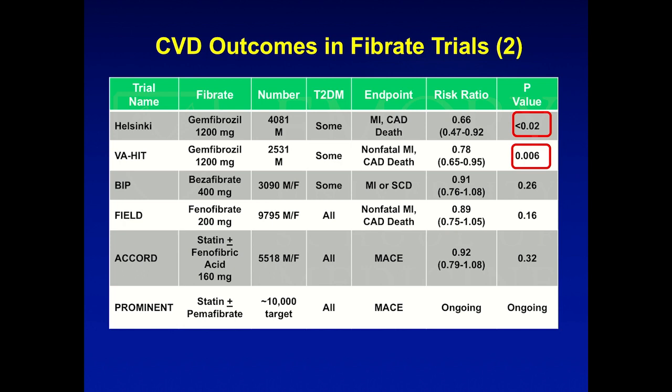It's the prominent trial that the VA is recruiting for. Dr. Ridker is the overall PI. This is a drug that you've not seen yet, pemafibrate, with a 10,000 person target. MACE is going to be the endpoint, and it's just getting going. It's going to be at least 4 to 5 years to address this, okay?